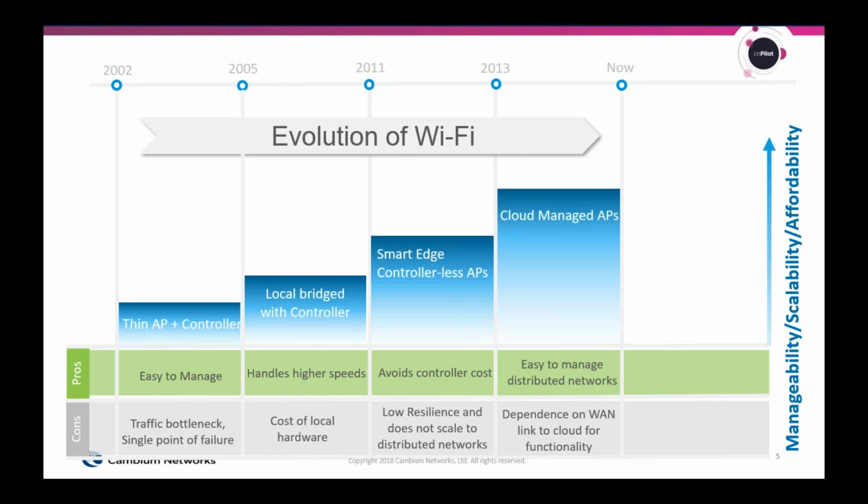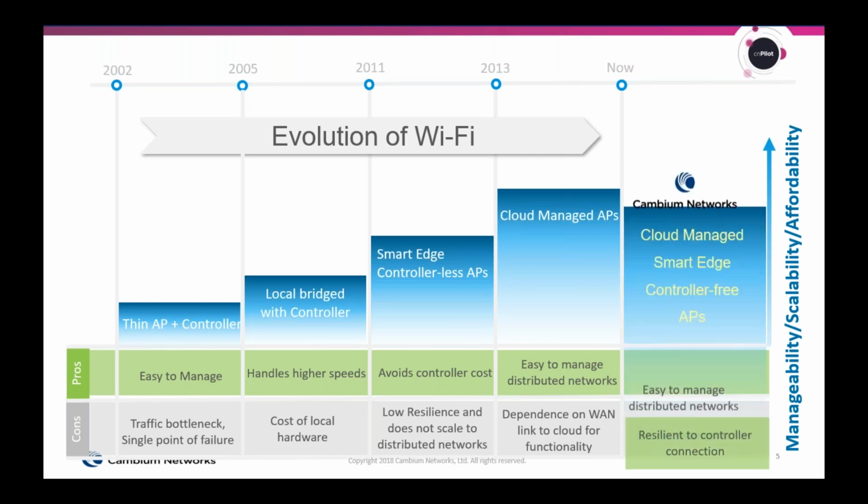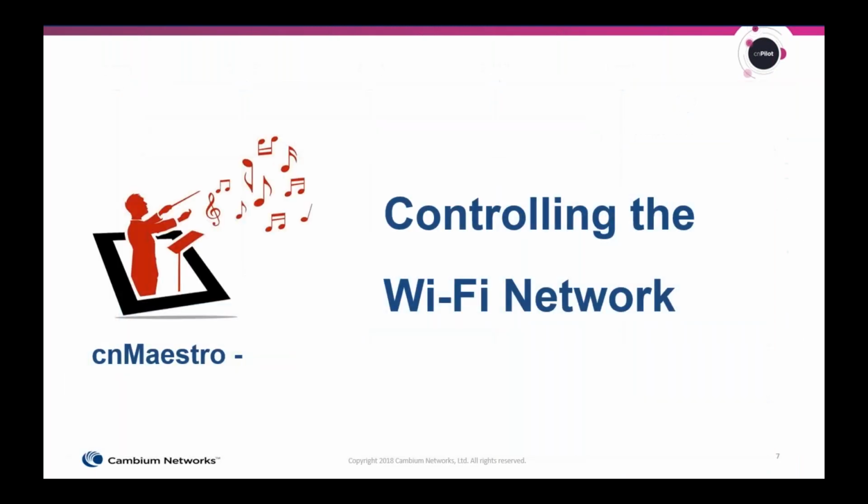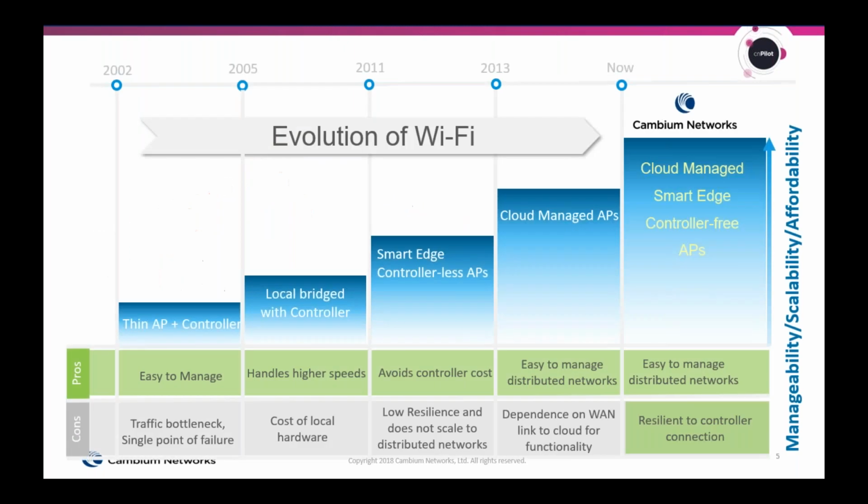So what we've done is, having only come into this about 3 years ago, and many of us having worked in different Wi-Fi vendors, we've taken kind of the best of all of these worlds. Our APs are cloud managed, but controller free APs. So what do we mean by controller free APs? What that means is basically the AP is dependent on the controller for things like configuration, monitoring, software upgrade, troubleshooting. All of these things are controller led because that gives you the powerful ability of doing everything centrally.